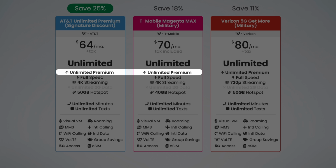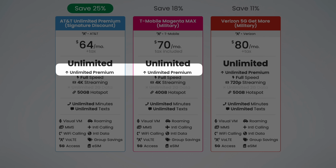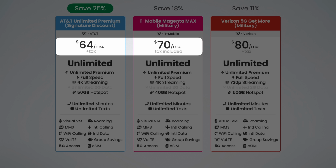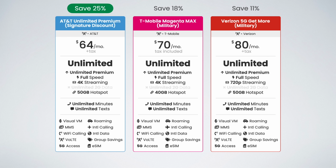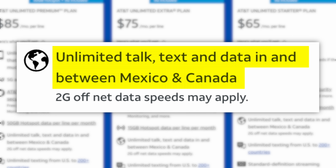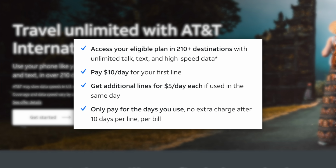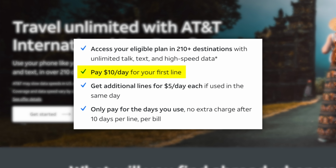Both offer unlimited premium data, 4K video streaming, and heaps of hotspot data. And both will cost about $70 per month after all taxes and fees. The main difference between the plans is in the international features. AT&T includes unlimited high-speed data roaming in Canada, Mexico, and 19 Latin American countries, all for free. All other countries will be $10 per day.